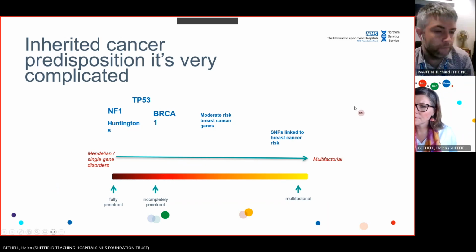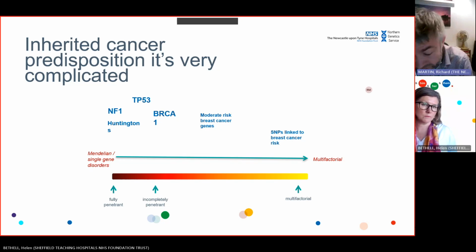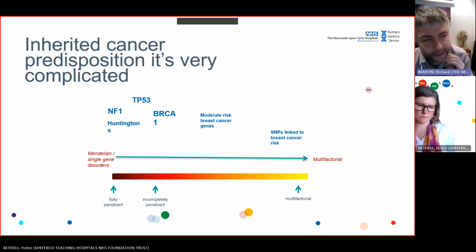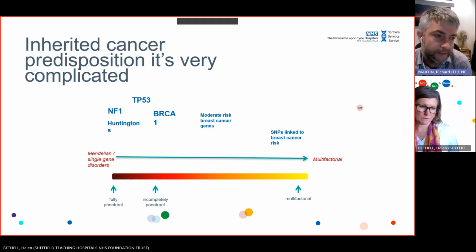So breast cancer, for example, is a very common condition, and that's one of the complexities here. We know of a number of risk factors for breast cancer: female sex, increasing age, hormonal risk factors, and your underlying inherited genetic predisposition or makeup is only one of such factors, and is never the whole story.